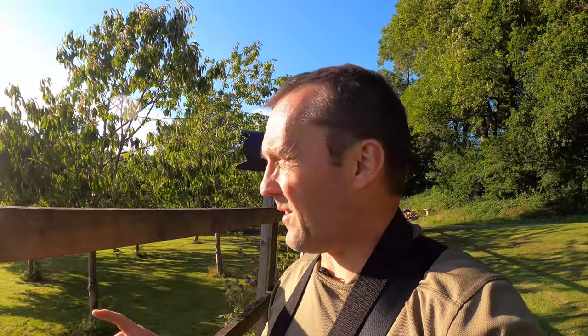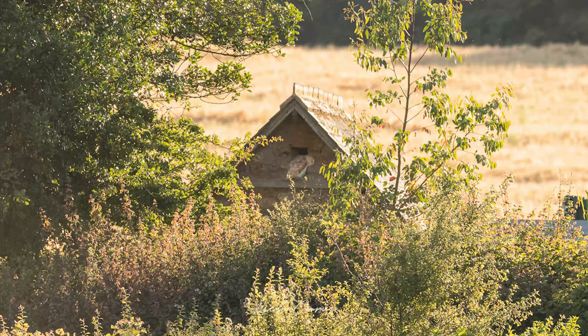Okay, great news, guys. The chick has just come out of the nest, and no sign of the adult yet, but chick is definitely out, so pretty certain we'll get the adult coming out fairly soon. I've just been round to the front of the nest to peer through the bushes, and the chick is out.